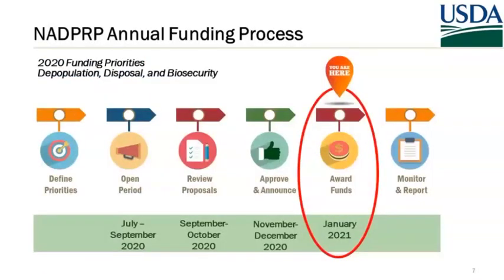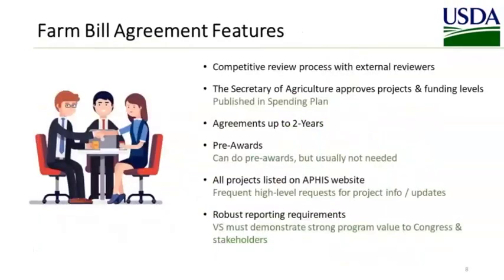So just briefly again, in the NADPRP program, we have this annual funding cycle. We start by defining priorities and then offering the open period, which we started last July through September. And then we have a competitive review process. We get approval all the way to the USDA level, and announce the awards, which we did in December, and you all received your email notifications about those awards. And where we are now is at the awarding funds or standing up your cooperative agreement stage, and then we shift into monitoring and reporting.